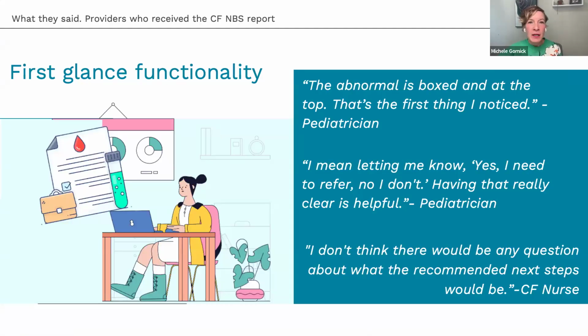Letting me know, yes, I need to refer. No, I don't. Having that really clear is helpful. One of the CF specialists said, I don't think there would be any question about what the recommended next step would be.